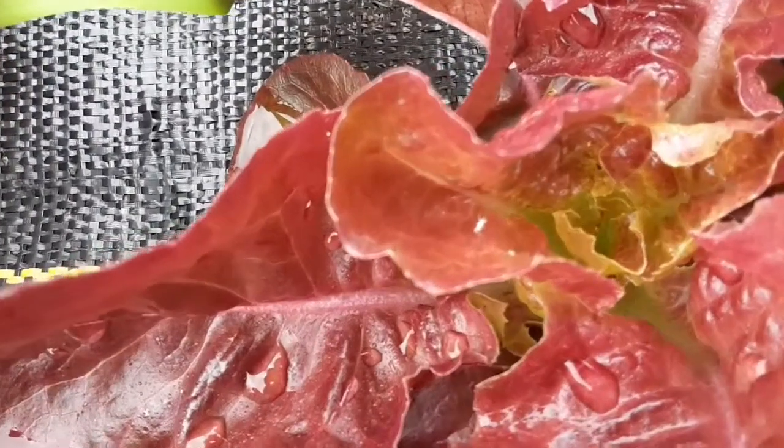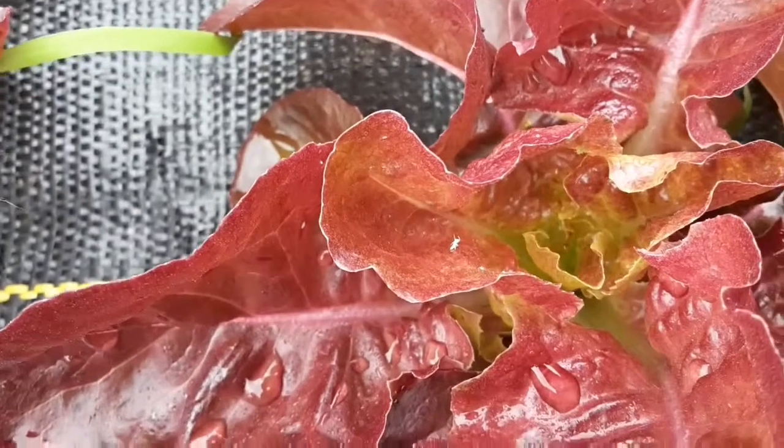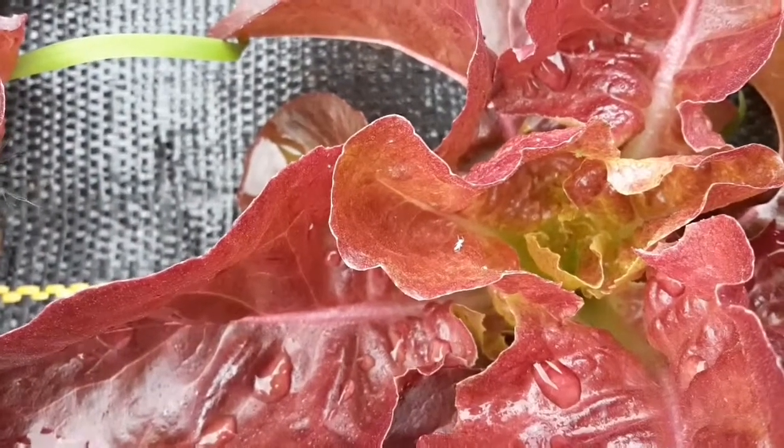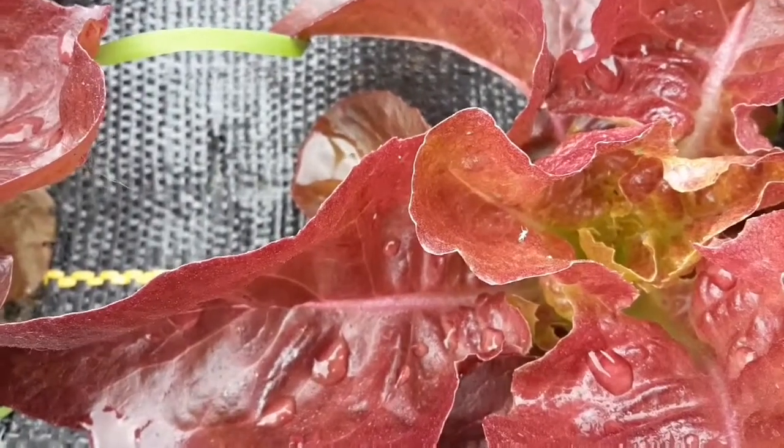You can see the dead aphid right there in the center. You can see his carcass. That's what happens when you get him with Safer soap. Now let me go try to find some live ones to show you real quick.